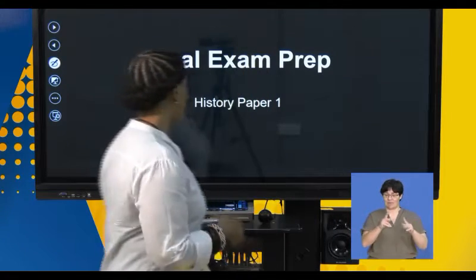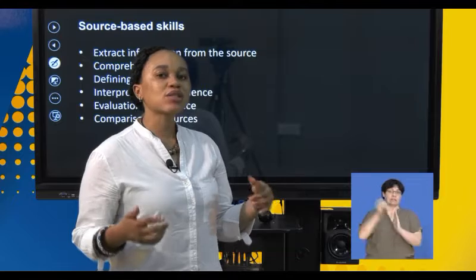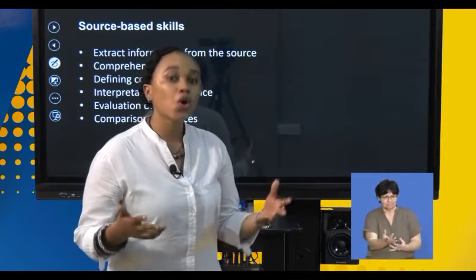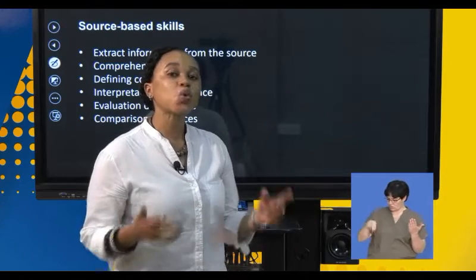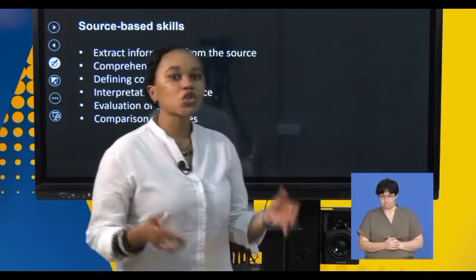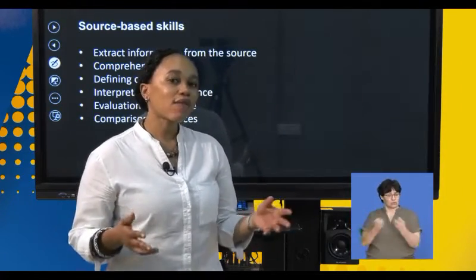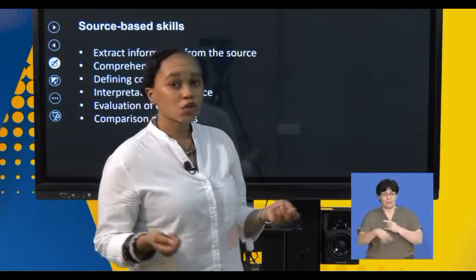Okay, let's go. These are the source-based skills that you will be expected to display when you're answering questions in the exam. Don't worry about memorizing these skills. I'm just giving them to you so that you know when you look at the questions and when you read the sources, what sort of things you will be expected to do with those sources. Now remember guys, you always read sources with understanding. However, there are other skills that you're expected to know or extract from those sources.